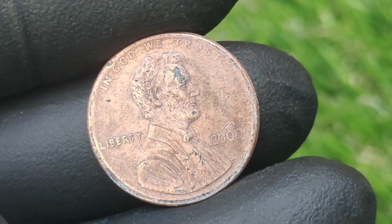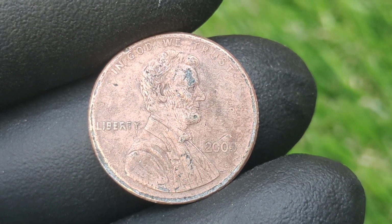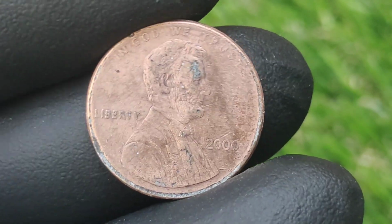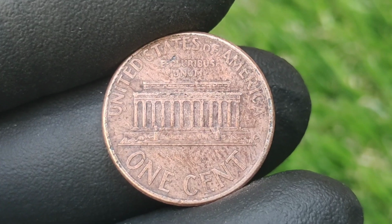The reverse of the coin, which was used for years until 2008, shows the Lincoln Memorial, a symbol of US democracy and freedom. By itself, this penny may seem pretty standard. But here's where things get interesting, because the 2000 penny is not just an ordinary piece of currency. There's an error that makes some of these coins incredibly rare and highly valuable.